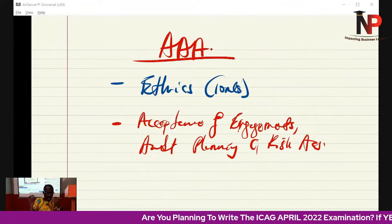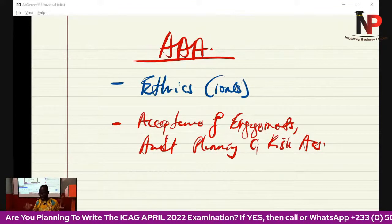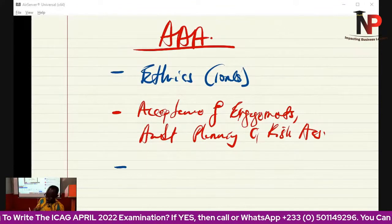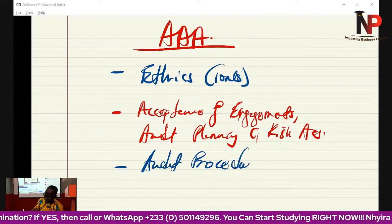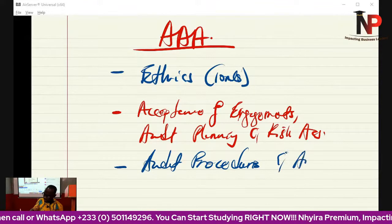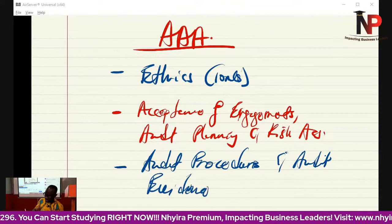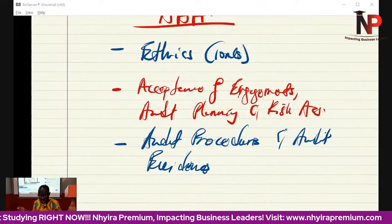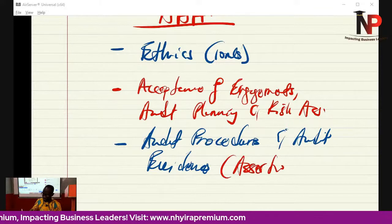You must understand how all of these things add up together. And auditing is interesting. I just love it. Then audit procedures and audit evidence. Definitely there is a question waiting for you on this in the exam hall. So you better be careful about the audit procedures and the sessions being tested.